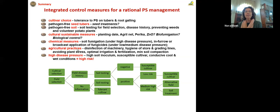Among the agricultural practices, we should take into account disinfection of machinery, hygiene of store and grading lines, avoiding plant stress, meaning optimal irrigation and fertilization, and minimum soil compaction. High disease pressure, which means high soil inoculum, susceptible cultivar, and conducive conditions of cool and wet weather, leads to high risk. And here you have a scheme that enables the growers to take a rational decision for powdery scab management.